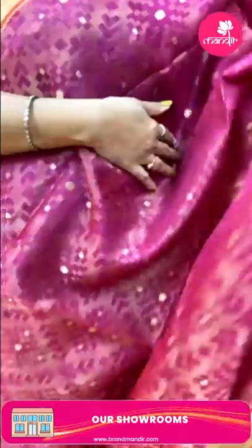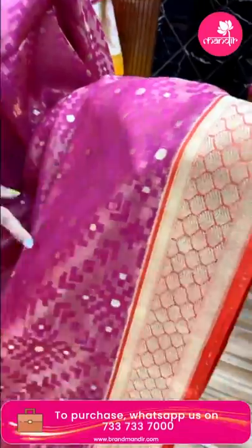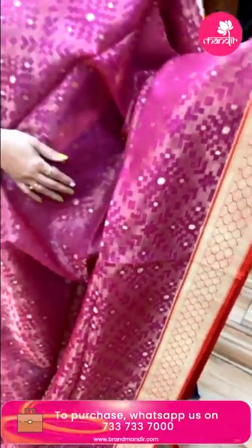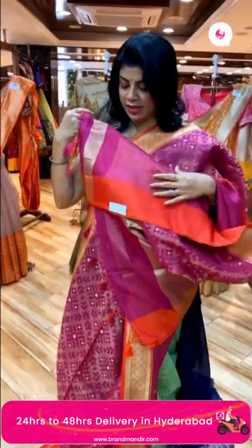Yes, next sari. Pink color, pink and red color sari. Kaddi with embossed geometric blocks and diamonds, zari butas also, and golden zari lines all over. Border contrast with leaf butas. Pallu contrast with leaf butas. Blouse self with zari lines and border.